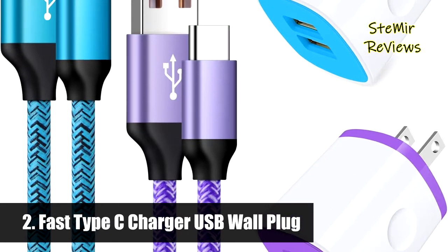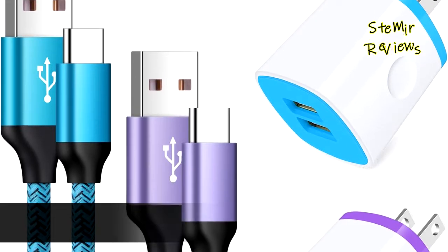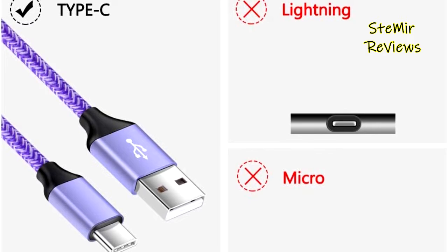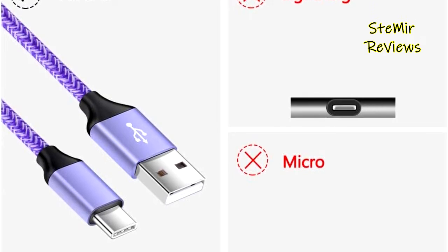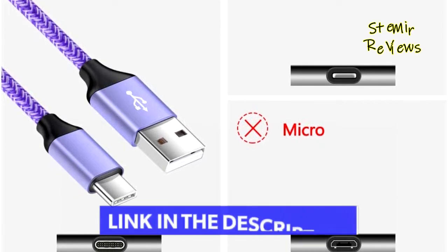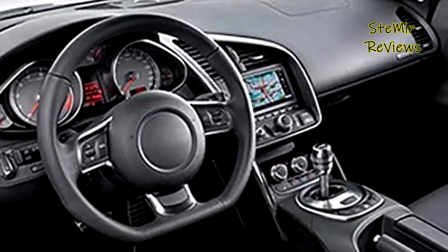Number 2 in our top is from the Repined brand. Upgraded USB-C cable supports QC 2.0/3.0 fast charge technology. Sync and charge simultaneously at fast speeds on your USB Type-C compatible devices. Fast charger block with PC fireproof material.